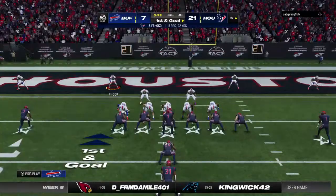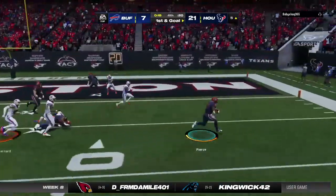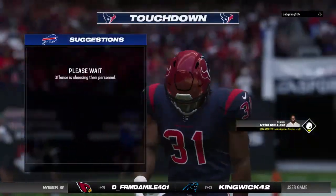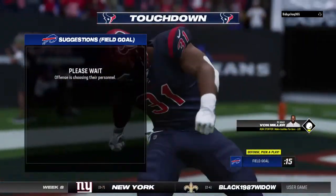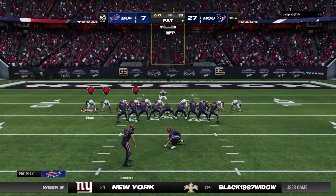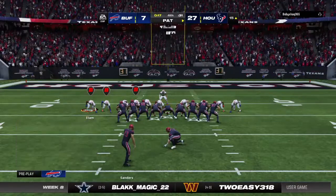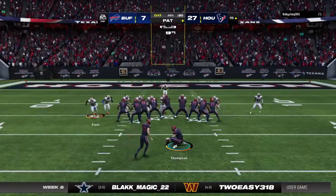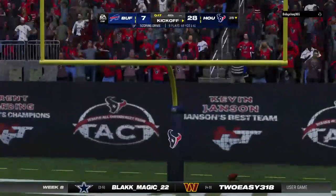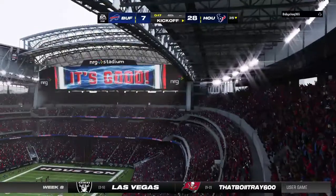Well, they probably don't need to run a play here, but you wonder if they're going to be able to resist on 1st and goal. And he's in for the score. Touchdown, Texans. Dameon Pierce, a 5-yard touchdown run. And the Texans have pretty well put it away here in the 4th quarter. Extra point up and good by Sanders. And the lead now to 3 touchdowns at 21.